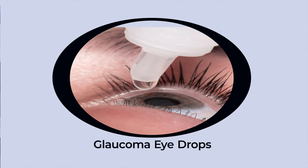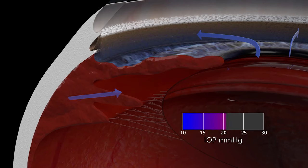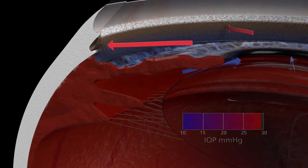Today we'll talk about the majority of cases of glaucoma in which we can easily treat and help prevent vision loss with simple drops or laser. Medicine in drop form has been the traditional method of treating glaucoma. In glaucoma, elevation in eye pressure has been known as the ultimate cause for progressive loss of vision.